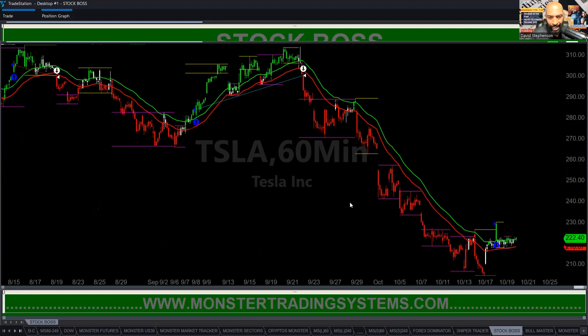What I'm trying to do is find a time frame that is manageable, where the trade looks like you might have a good trade. All right, and the 60 minute looks like the only one. So we've got a nice markdown phase here, nice sellers coming in. We've got a clear buy signal and it's still holding.